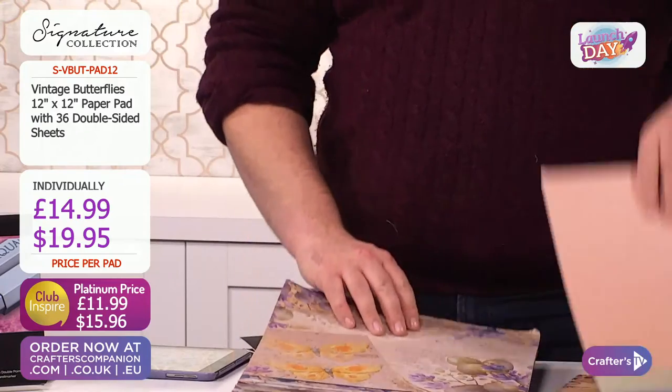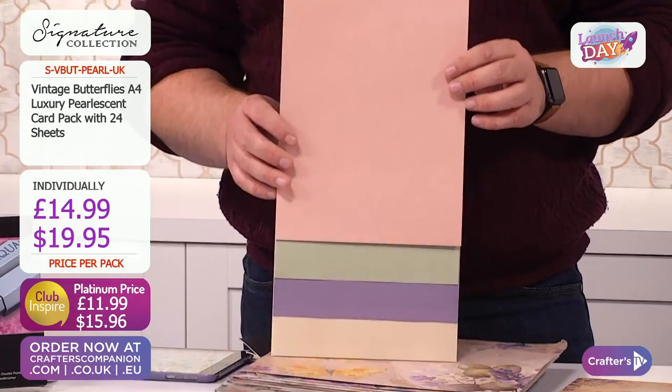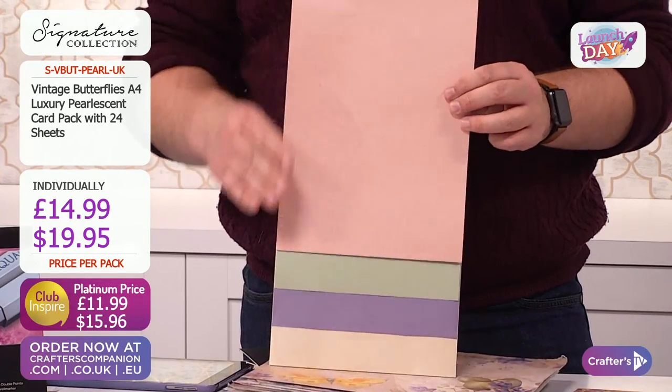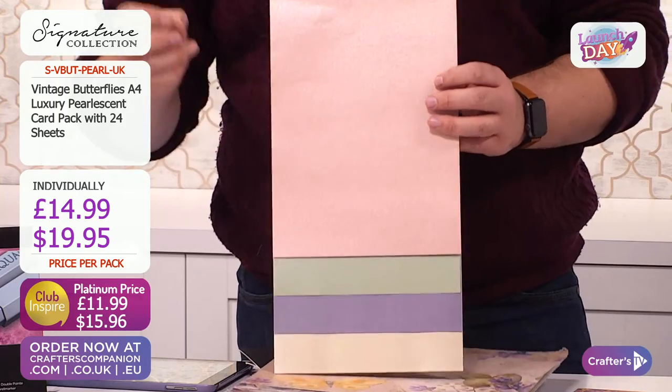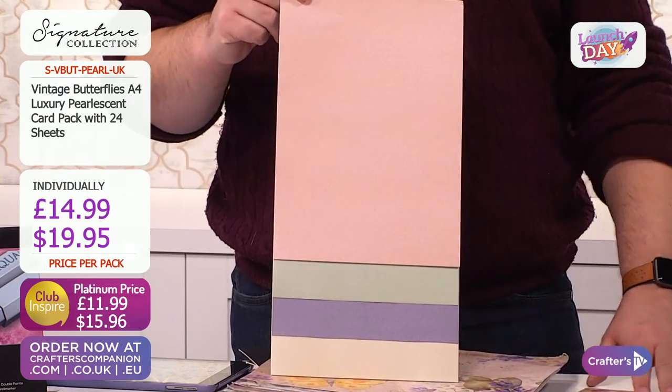You're also going to get the corresponding card in this, the A4 card sheets. Again, you're going to get the pearlescent card stock. 24 sheets, the pinks, the greens, the purples, and the creams, all matching alongside those butterflies. 6 sheets of each card at £14.99, $19.95.